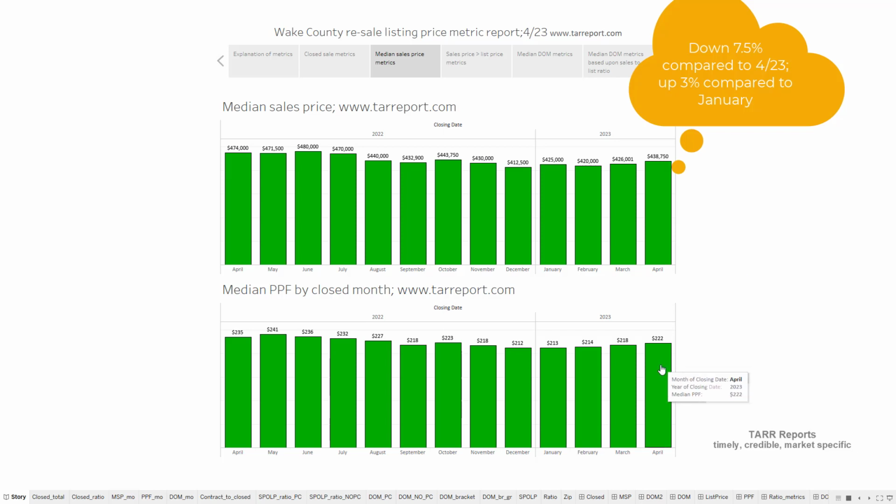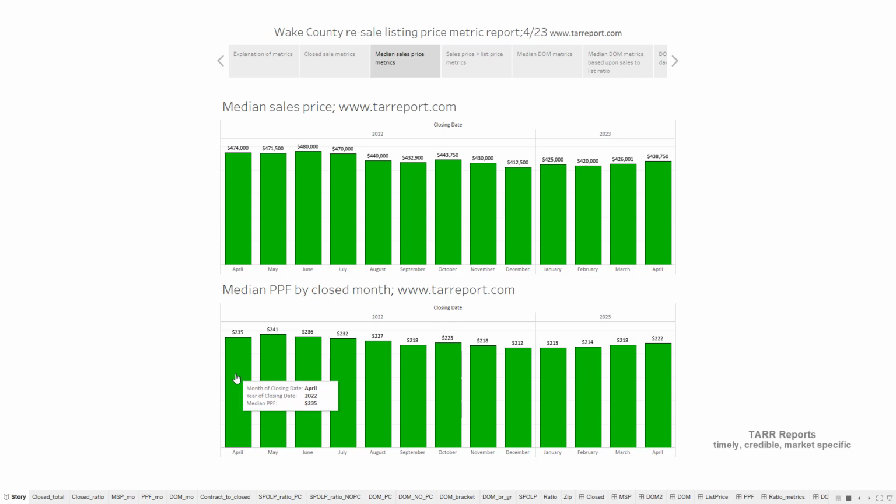The 222 is down 6% compared to where it was in April, and it's up 4% compared to where it was in January. So once again, these two graphs kind of mimic what we've seen in the market, where house prices have been on a nice upward march since December.